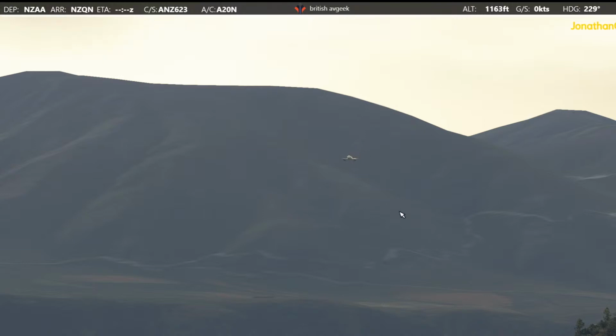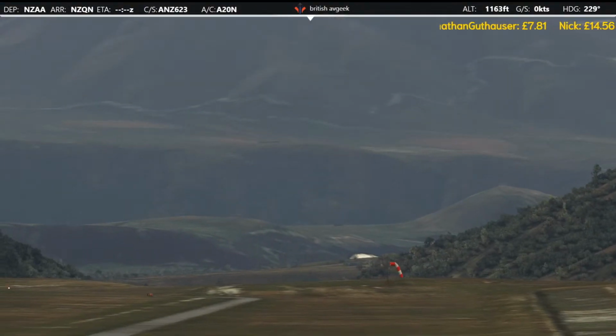Wesley's going. I like the sound of that. 69 foot per minute. What's the G rating going to be, guys? That's the question. And who's this? Is this Alberto?